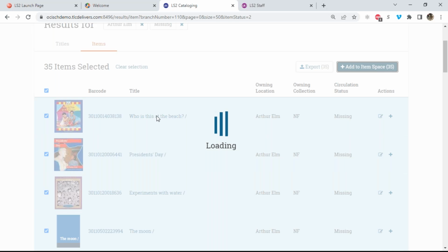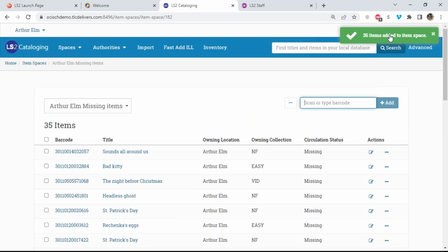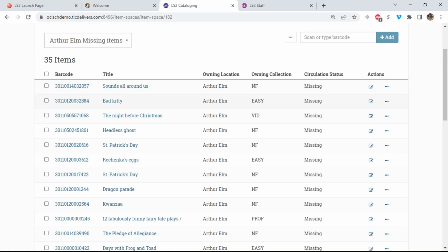And once that move has taken place, we're going to get a notification in the corner letting us know that we've moved those 35 items to the item space. And that pop-up, if you're not familiar, these pop-ups are also shortcuts to your workspace. So I click on that, and now I'm in Arthur Elementary missing items. So this will give me now a list that I can go back and work with at a later time instead of running that search again.